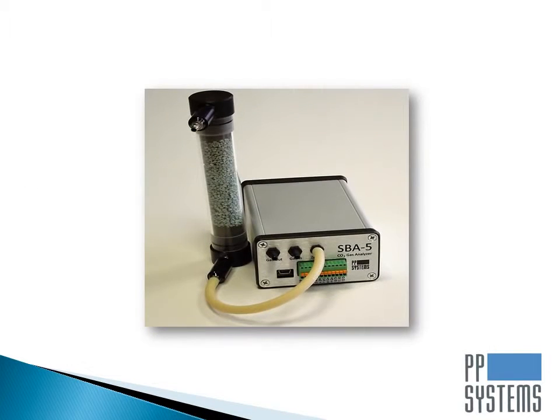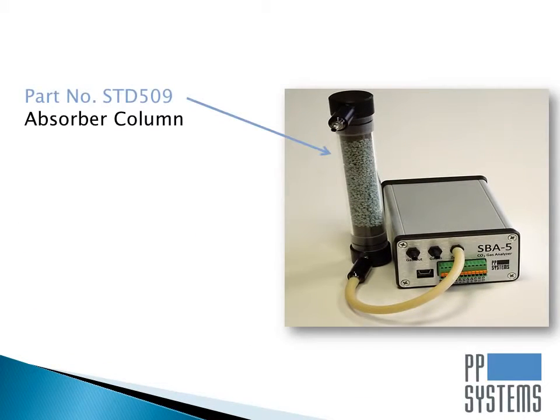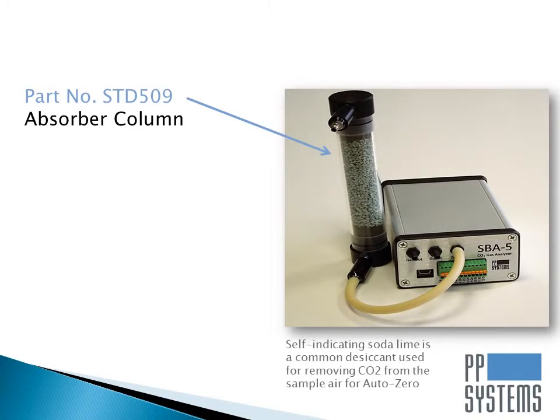The SBA 5 can also be supplied with an absorber column for simple and convenient auto-zeroing of the instrument. A solenoid valve on the SBA 5 periodically switches between sample air and CO2-free air to perform an auto-zero, which results in long-term stability and accuracy of the calibration. Normally, the absorber column is filled with a desiccant called soda lime, which is commonly used to remove CO2 from the sample air. By filling the column with soda lime and plumbing it in line to the SBA 5, the system can easily perform auto-zeros at user-selected intervals.